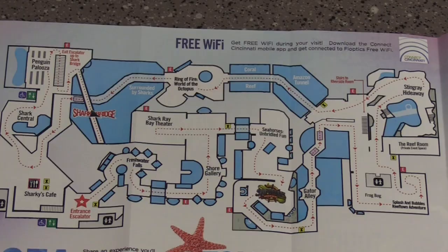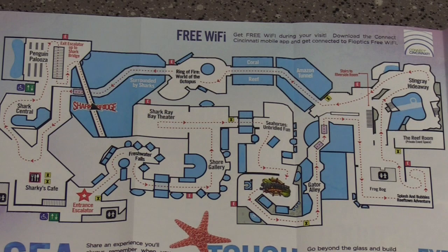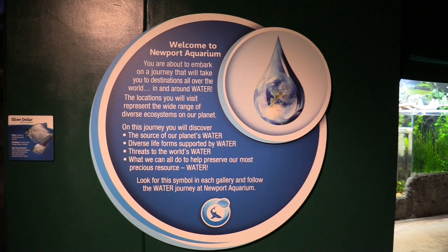All right, so showing you the paper map. Can see how it would go to everything, and with the one-way pathways, won't miss anything. All right, this should be fun.